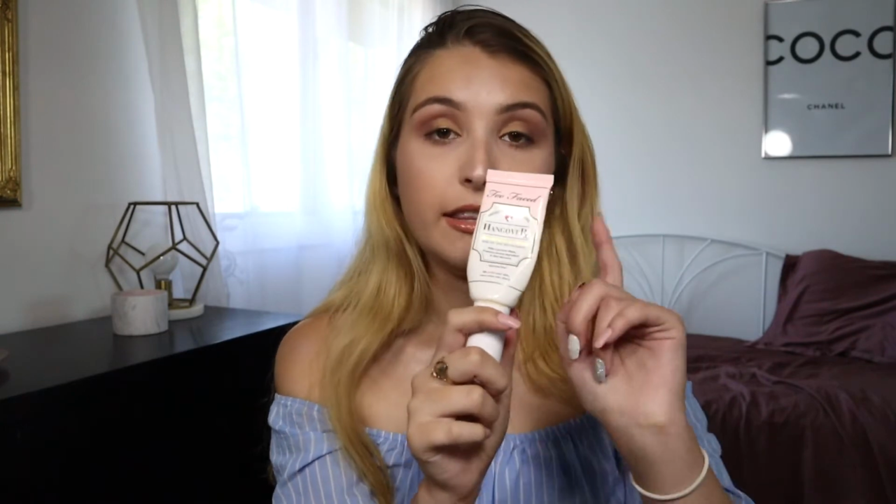This is absolutely empty, like so empty. I'm gonna throw it out after this video, but I just wanted to keep this before I get a new one because I wanted to show you guys. This is my ride or die. I usually just put this on the outer parts of my face where it gets more dry, and then down my neck, of course, as well. So those are my two primers that I use every day.